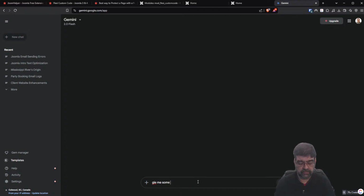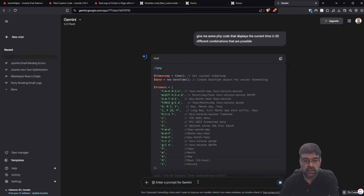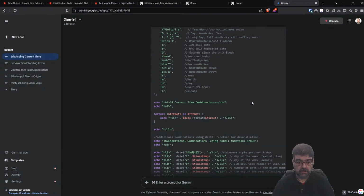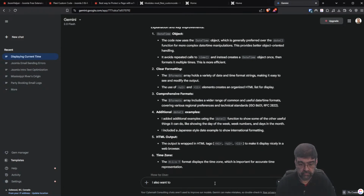Let's give me some PHP code that displays the current time in 20 different combinations that are possible. All right, watch this. Watch how fast this is. Echo. Okay. That tells me, okay. Output. I also want to output on an HTML page the 20 variations at once.